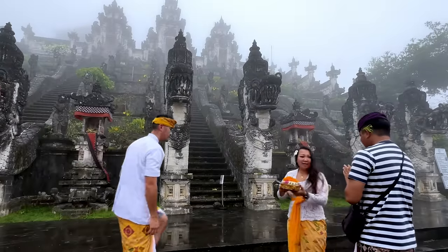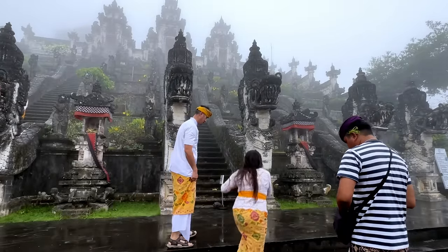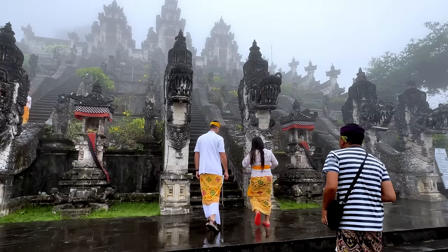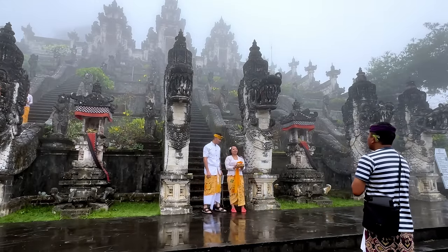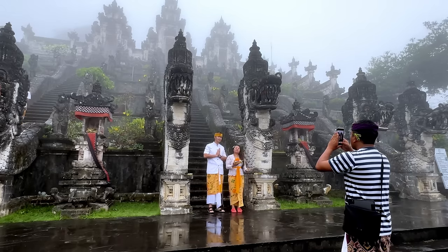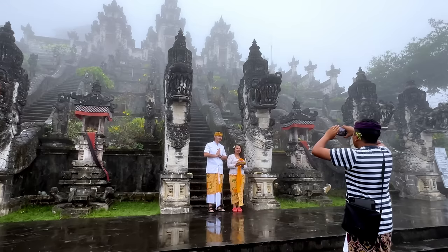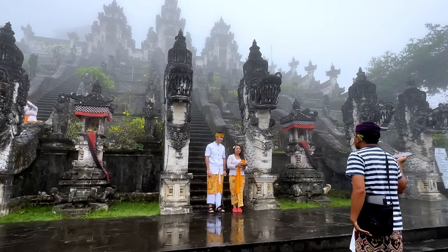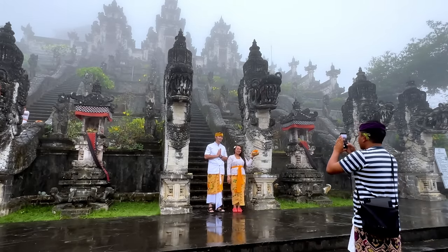Since we had some time to wait, this vendor approached us and offered traditional Balinese costumes for us to rent and wear for the photos. We thought that would be cool, so we decided to go for it. Their shop was just outside the temple grounds, and they had many colors and patterns to choose from. The cost was 300,000 Indonesian rupees for both of our costumes, plus they would take some photos for us using our phones. This was about $20 US, which wasn't bad at all.